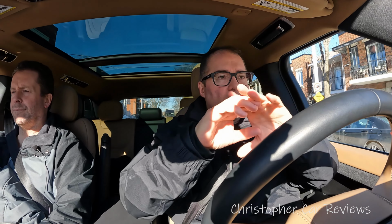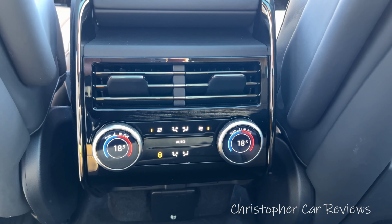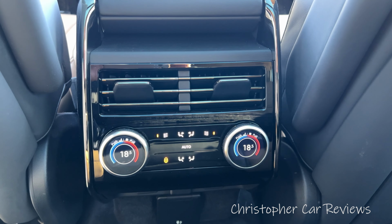So really getting good personal comfort for every passenger in this vehicle. So very good on that level. Plenty of room in the trunk, as I was saying.